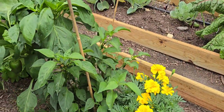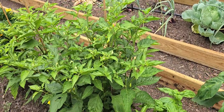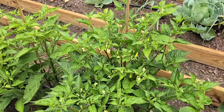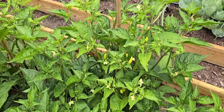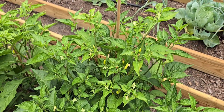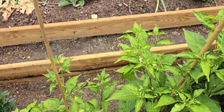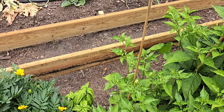Next, we have jalapenos, bell pepper, and folks, my Tabasco plant really needed the heat, and the heat brought them on. They look absolutely wonderful. Look at them all over the place. They just, man, they make my heart so happy. I mean, happy, because I thought they were all dead. And yeah, they're still just going.